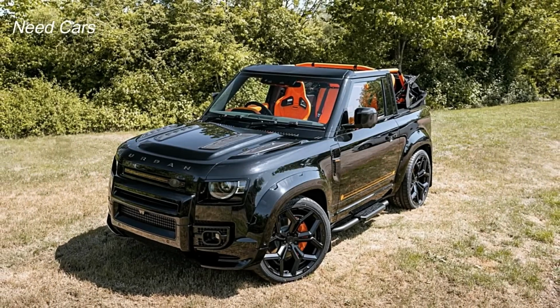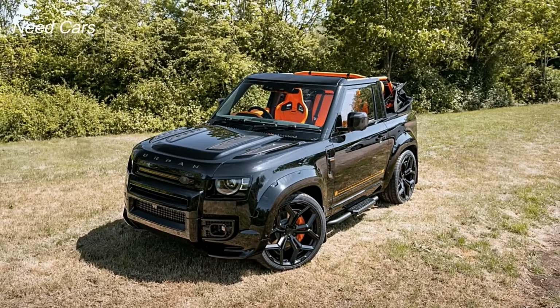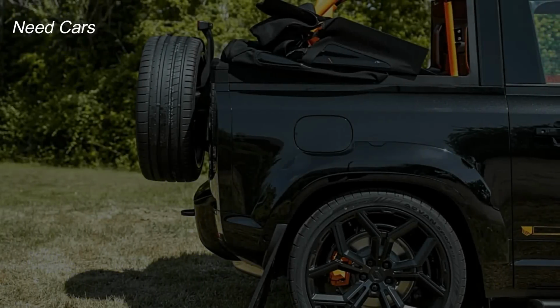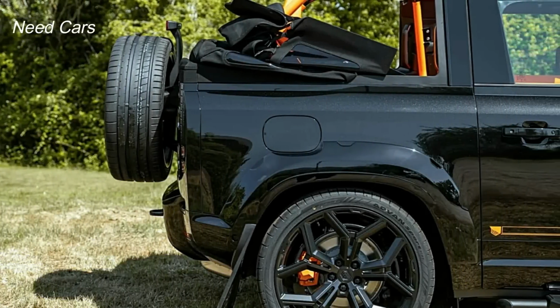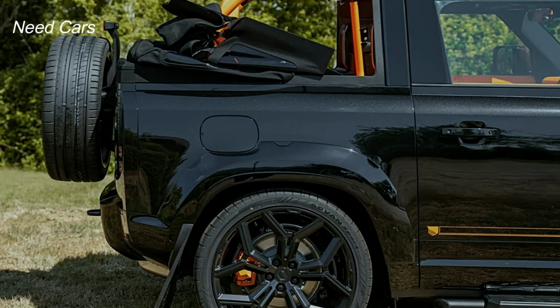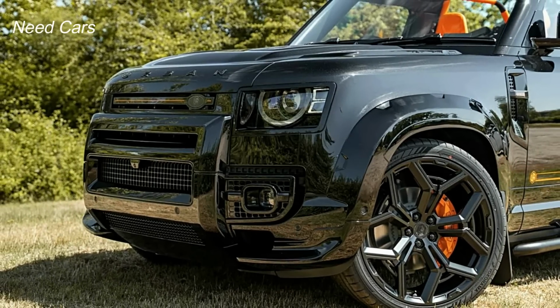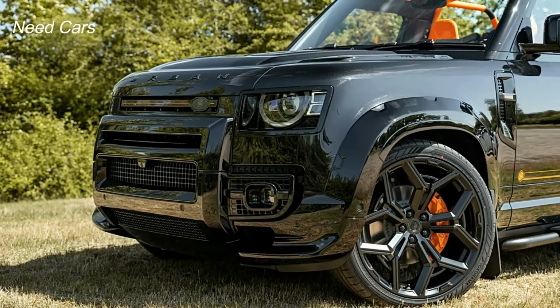But let's talk about that roof. The highlight of this build is the convertible transformation, featuring a folding soft top and roll bars just behind the rear seats for added structural integrity and safety. It's a rare and dramatic modification that turns the Defender from adventure rig into sun-chasing showstopper.